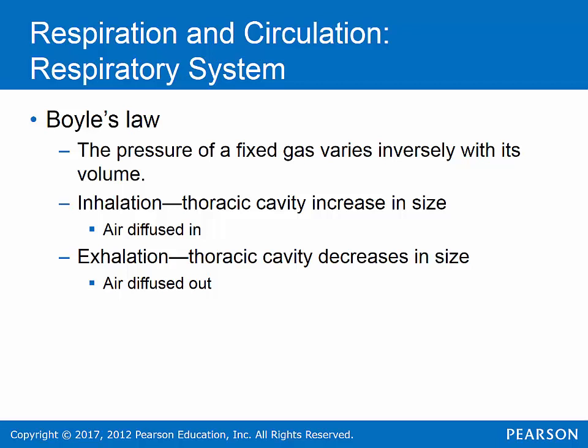Boyle's law, this is just the pressure of the gas is inverse with its volume. I'm not going to ask you about that because it's not going to directly play in with what you need to do day to day.